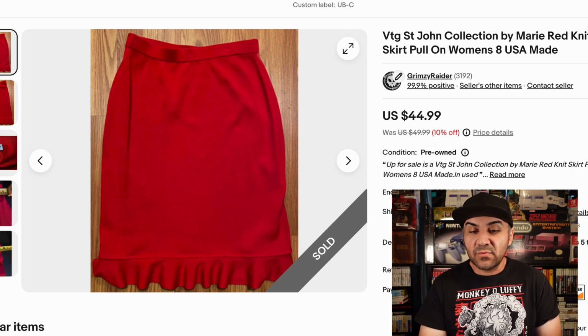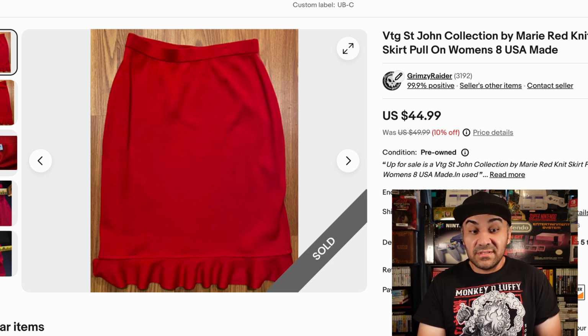Another St. John collection. This one's a red skirt. This one sold for $44.99. Each piece of clothing I had about $1 into it, which is insane. It was insane that all this was still there at the estate sale when I went.